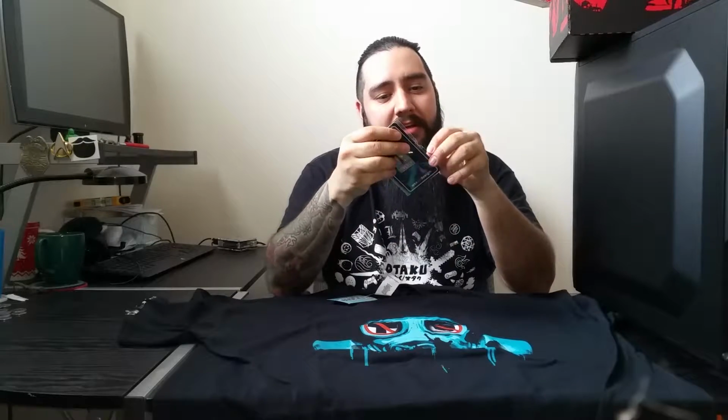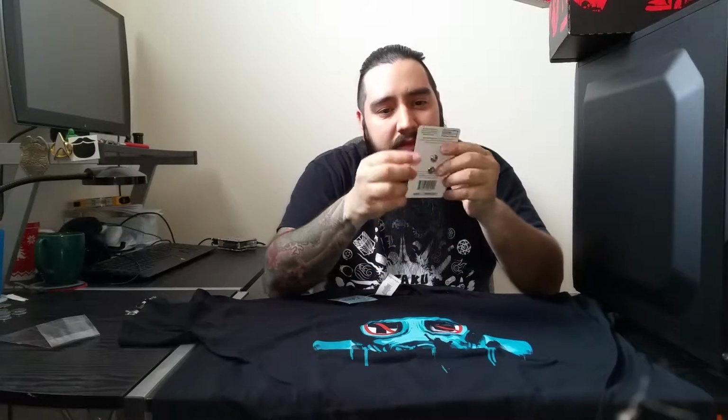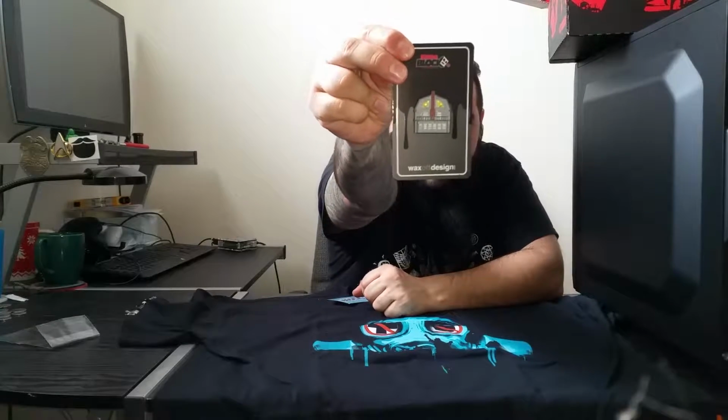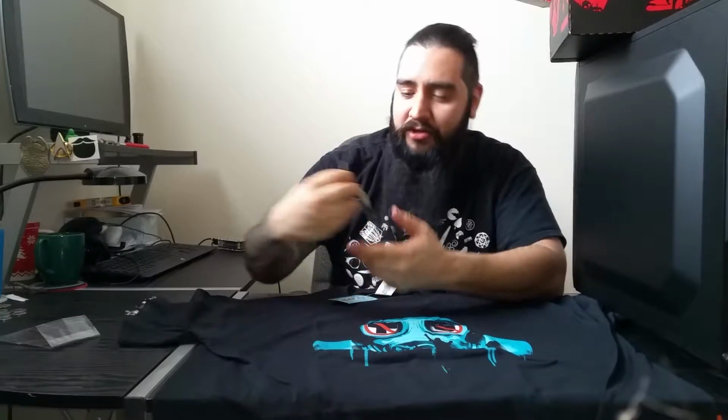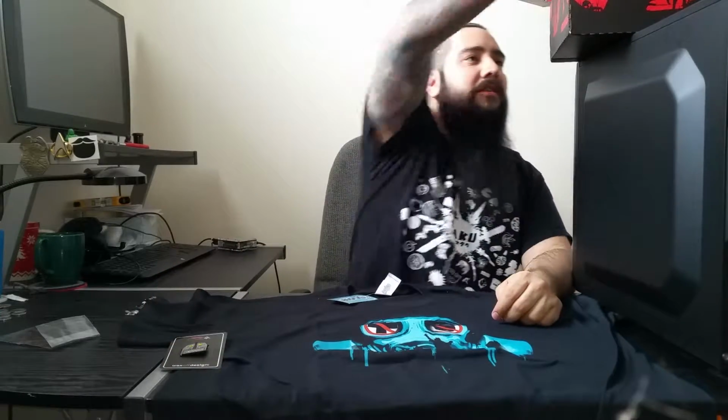And then we got what's this? An Amityville pin. It's the Amityville house. Everybody knows the Amityville house. Now, with these pins, I'd like to be able to put them on my backpack, but for some reason they come off. They don't stay on very well. But check it! It's the Amityville house. It's pretty cool, though. It's not bad. Nice color. It's colored.